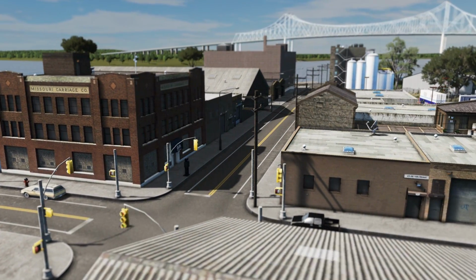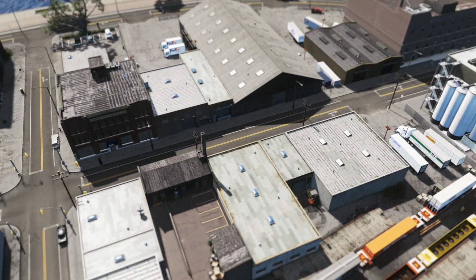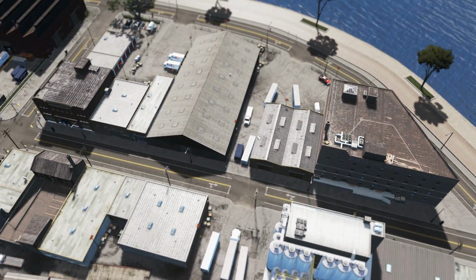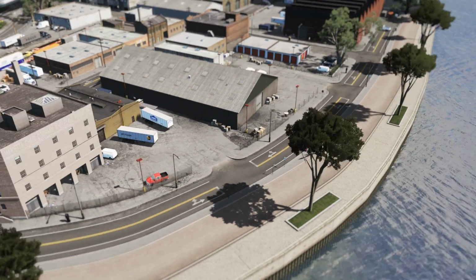And I'm not gonna look to the right because that is what we're gonna work on in the next episode, and I don't really want to spoil it for you. So yeah, you'll have to wait for that. But yeah, I'm just going around here, showing a little bit.